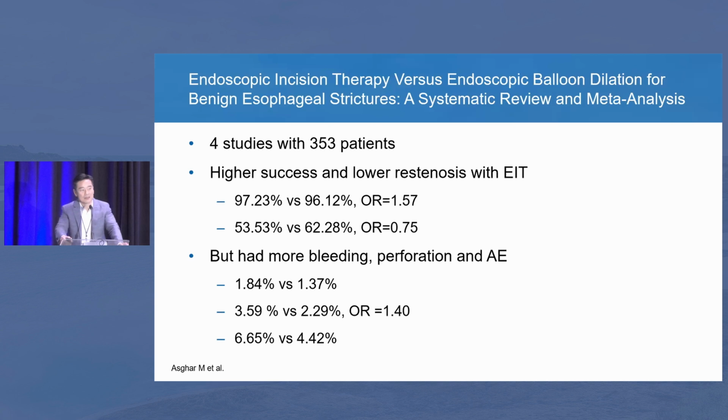This abstract looked at endoscopic incision therapy versus balloon dilation. It was a meta-analysis of 4 studies. So what they found was that incision had higher success rate and lower restenosis. But if you look at the numbers, it's really not that much different, 97 versus 96%. But the complication was more with needle knife compared to balloon dilation.